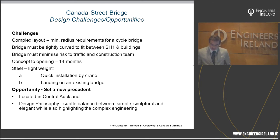Steel can obviously be installed rather quickly by a crane, with relatively large spans, and also due to the requirement to land on the existing off-ramp, we had to reduce the weight of the material that we were using. So at the outset, I suppose the design team took the opportunity to really take this on board and really own the project. The area of the city kind of needed a bit of a pick-me-up.